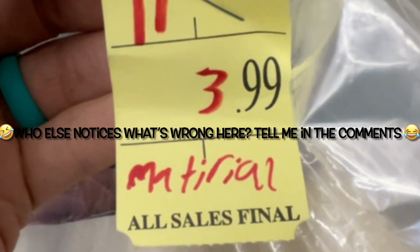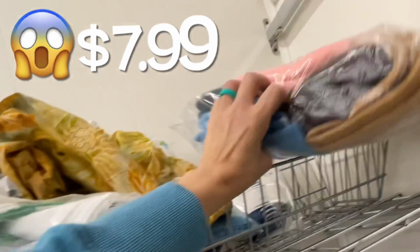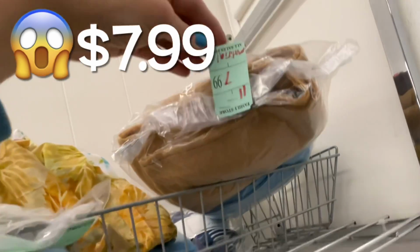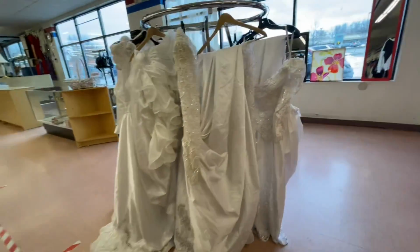And here's yet some more overpriced fabric at $3.99. I mean, there was barely anything here. And look at this. This felt was $7.99. No way I would ever pay that. All right, let's get out of this sad little sewing section here.